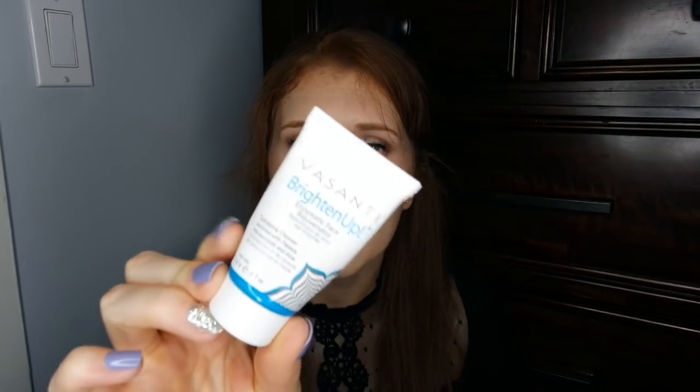I also have the Vasanti Brighten Up Enzymatic Face Rejuvenator. This is an exfoliating cleanser. I was using this in the shower probably once or twice a week. This stuff is nice, but as you guys probably know from my hoarding collection closet, I have a ton of exfoliators to use up. This definitely is one that I'd recommend though if you are in the market for one.